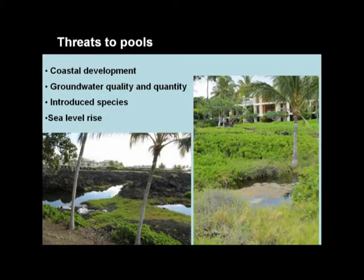Today, the threats to the pools are very similar to coastal ecosystems elsewhere. Coastal development is an important consideration when thinking about conserving the pools. Groundwater quality and quantity is important. Introduced species are a threat, and sea level rise. And I'll be talking about these last two.